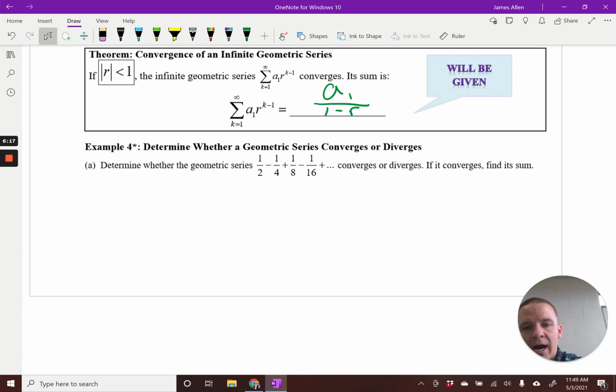All right. So we have: determine whether the geometric series converges or diverges. If it converges, find its sum, right? If it diverges, you're not going to find its sum. So I have 1/2, then -1/4, then 1/8, then -1/16. The absolute value of the numbers is getting smaller, right? What is that common ratio? Well, R is going to be -1/2, right? It's alternating, positive, negative.